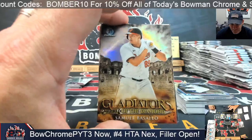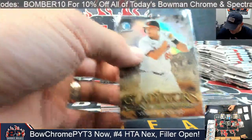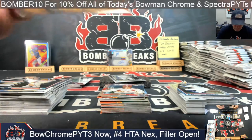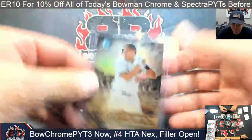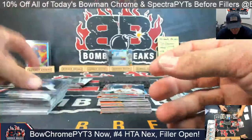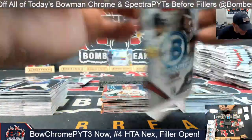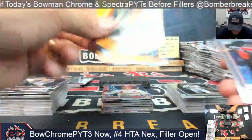Gladiator, Sammy Basalo. Man, these have actually been daggone rare. They were case hits, maybe not quite the case, maybe a little more. Depends, you get a numbered or an autograph. We did hit an autograph version and a refractor version twice of the Gladiators. One of them was out of five, man.